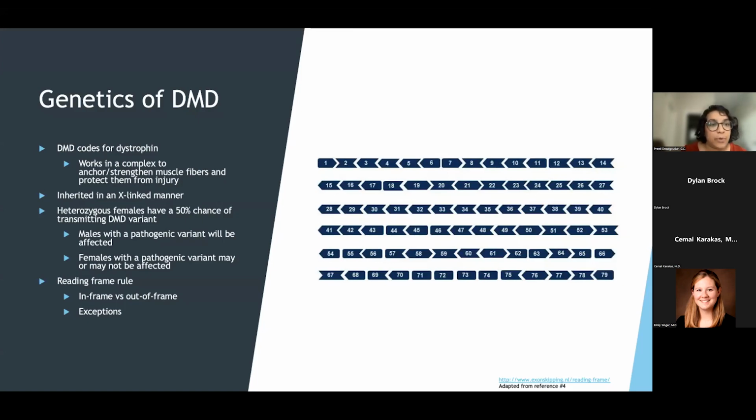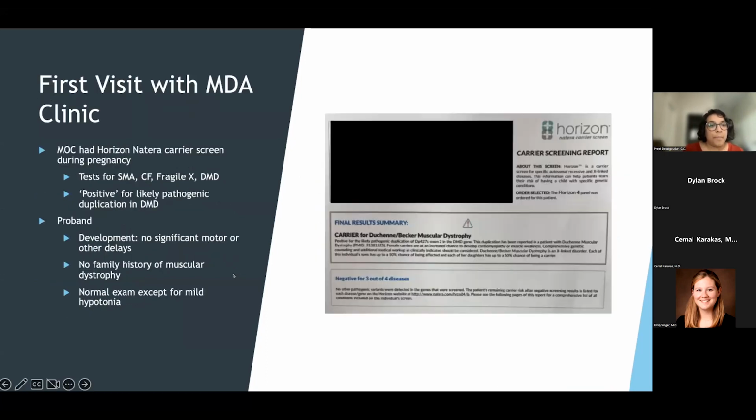The idea is that if you have a mutation or variant that still allows the pieces to match up and come together, that would be referred to as an in-frame variant, and typically those are on the milder end of the spectrum. On the other hand, you can have out-of-frame variants, where the reading frame is not able to recover or match up the pieces because of that variant, and those tend to be on the more severe end of things. There are obviously exceptions to this rule, but it's a good rule of thumb for us in clinic. So let's come back to our case.